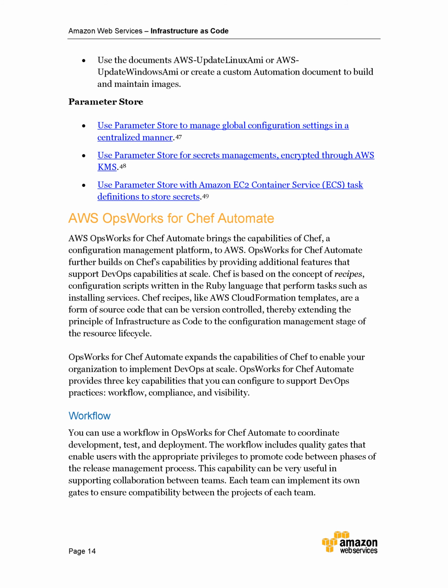AWS OpsWorks for Chef Automate. AWS OpsWorks for Chef Automate brings the capabilities of Chef, a configuration management platform, to AWS. OpsWorks for Chef Automate further builds on Chef's capabilities by providing additional features that support DevOps capabilities at scale.